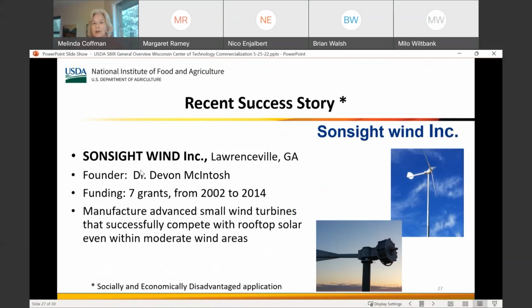And Sonsite Wind, whose founder is Dr. Devin McIntosh, had 7 grants from 2002 to 2014 from USDA SBIR. His company manufactures small wind turbines that compete with rooftop solar, and they can operate even in moderate wind areas. So this is a great innovation, and we're really excited about it. It's also from a socially and economically disadvantaged small business concern.